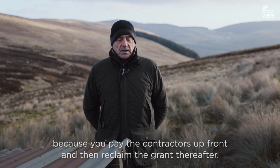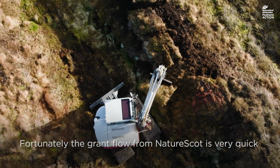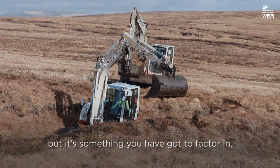The issues for an estate like ours in terms of the project is managing the cash flow, because you pay the contractors up front and then reclaim the grant thereafter. Fortunately, the grant flow from NatureScot is very quick, and therefore the cash management issue is not a major problem, but it's something you've got to factor in.